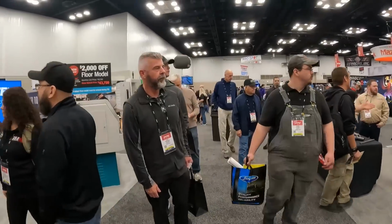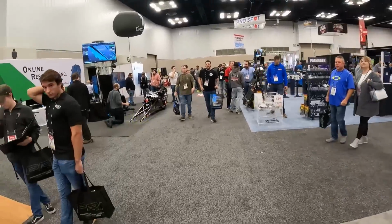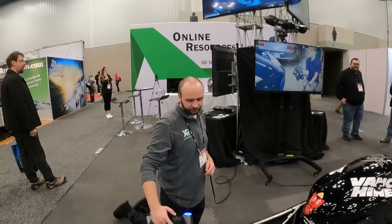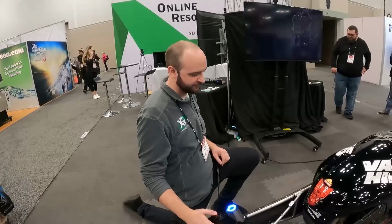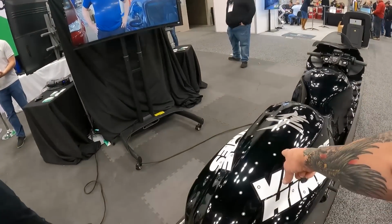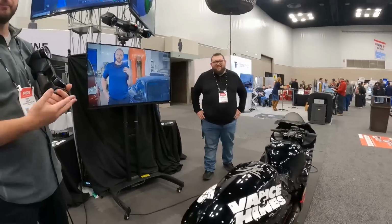All right, so now we're starting to get back into fabrication equipment. Oh look, this guy's over here scanning. What kind of scanner is that? This is a Creaform HandyScan Black Elite. Ah, Creaform. We use the PL3. This is my pet peeve though. I literally find these things in my underwear and the bottom of my shoes.